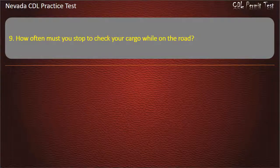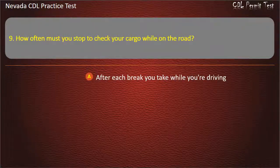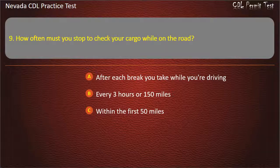Question 9. How often must you stop to check your cargo while on the road? After each break you take while you're driving. Every 3 hours or 150 miles. Within the first 50 miles. All of the above. Answer. All of the above.